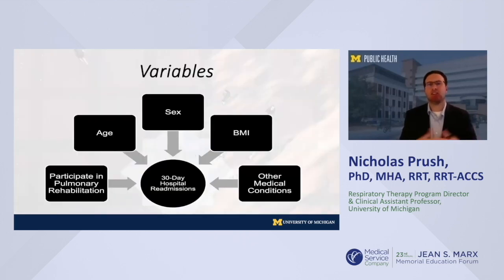The study really is to look at how we can impact 30-day readmissions. If we have a patient that's discharged participate in a pulmonary rehab program, and specifically for this study, it was a 6-week pulmonary rehabilitation program, did it impact hospital readmissions? And then as I was putting apart all this data, I thought, maybe age plays a factor, or maybe BMI plays a factor in whether or not a patient comes back within 30 days. So we looked at all of this and the impact that it had on the 30-day hospital readmission. And then I just clumped all the other medical conditions, so for me, it was all the comorbidities. So if you had a COPD patient that also had congestive heart failure, or maybe diabetes plays a role.